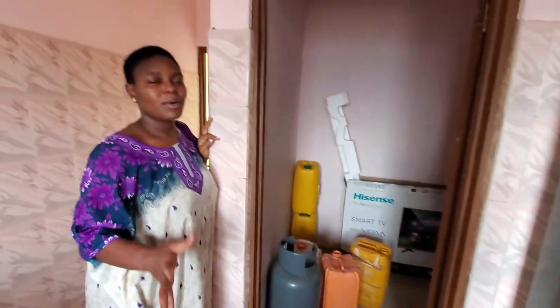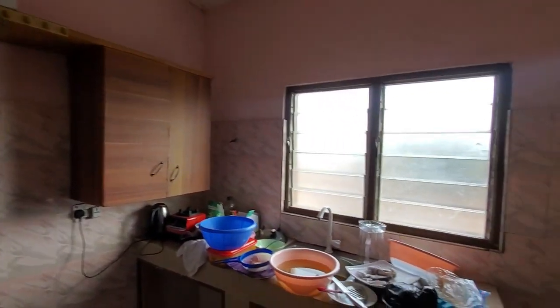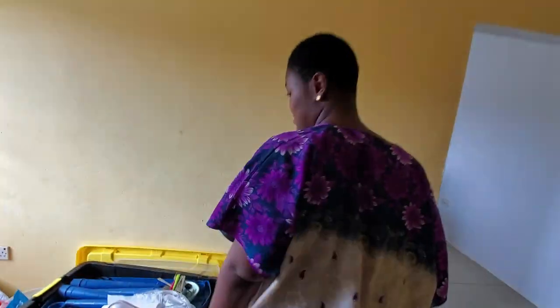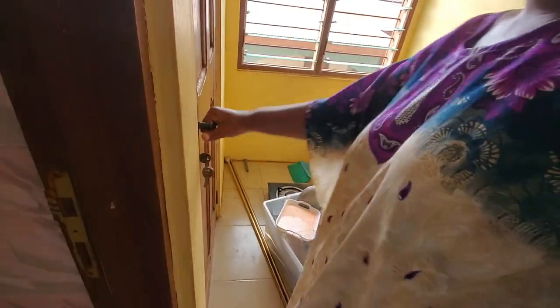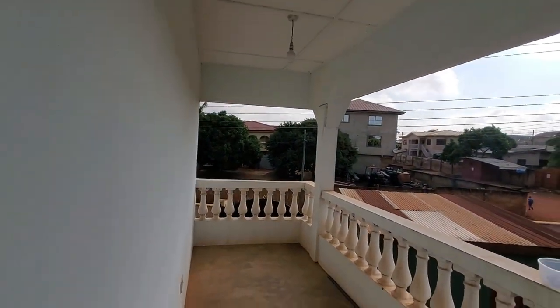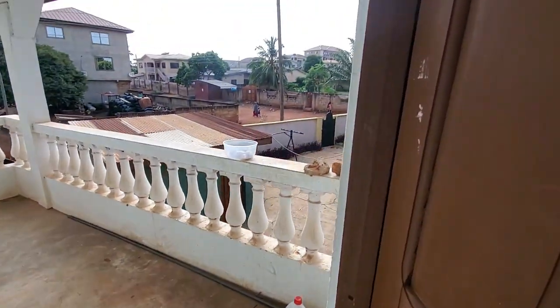Get ready. So this kitchen will be set up in no time. Get ready. All right. Hello, me. Oh yeah, our balcony. Okay, so this is a small balcony space. Don't worry, soon and very soon you'll see the renovated one, you'll be amazed.